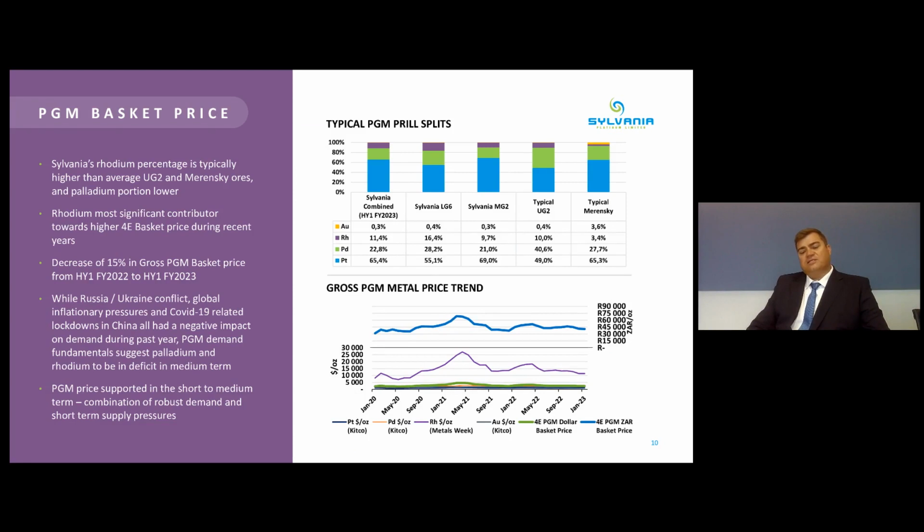So just again reminding you in terms of the PGM split and looking at how the basket price then has an influence. Firstly, just highlighting on that top graph, illustrating our rhodium exposure in our PGM is about 11.4% for this past half year. That's quite consistent throughout the periods. Palladium about 23% and platinum 65%.